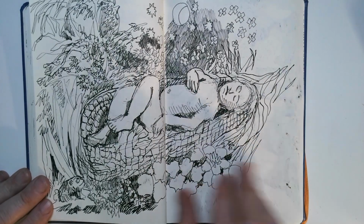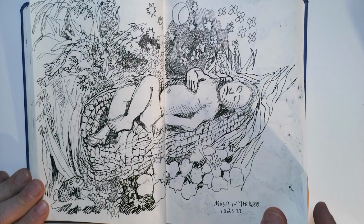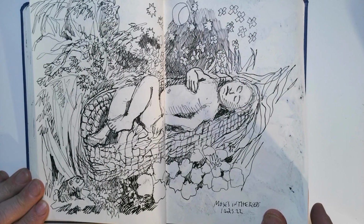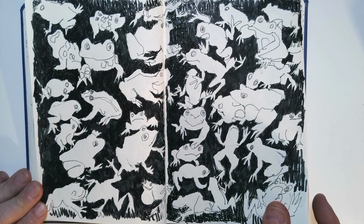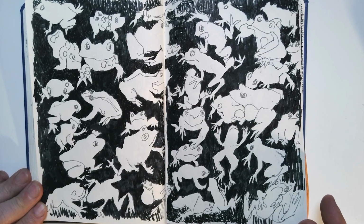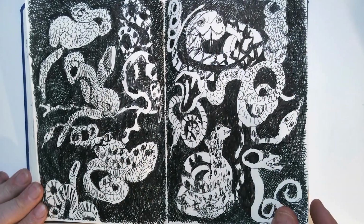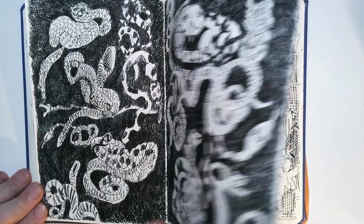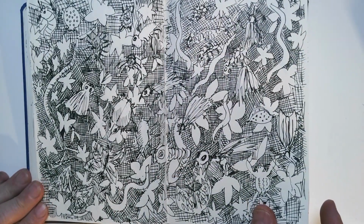This is at a lecture. Here is when I was working on Moses for the Exodus series. This is in Moses and the Reeds. And then I started to work on the plagues. So these are frogs, some of the plagues. I don't think snakes are one of the plagues, but that led to snakes. And here definitely bugs, flies.